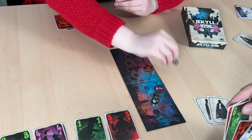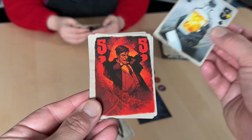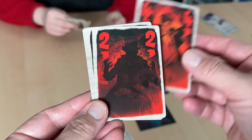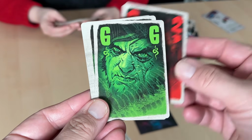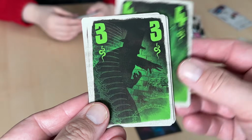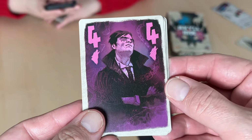If you're Hyde, then you want there to be a greater difference between the tricks you've won and your opponent's. Whether you're losing tricks or winning tricks doesn't matter as long as there's a really big difference. And if you're Jekyll, then you want to have a balance of them, so an equal number if possible. It takes place over 3 rounds.